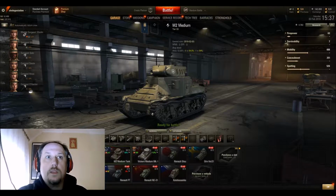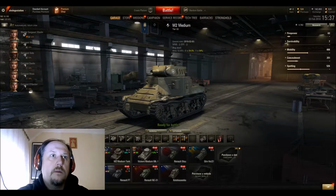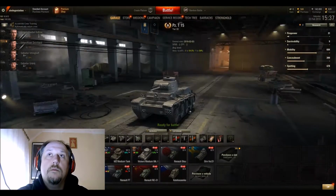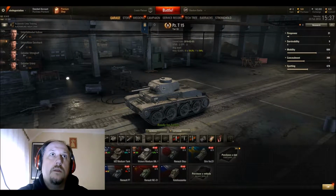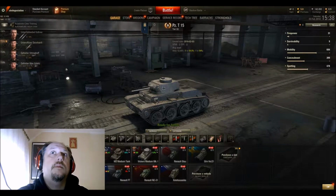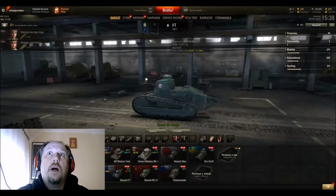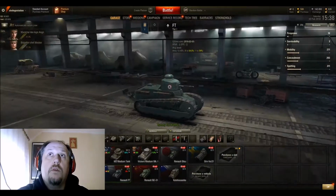So what I decided is that I will play three bottles, I think, at tier one. The Leichttraktor, German, then the Panzerkampfwagen T15, a kind of hybrid, because actually it's a Skoda design, so it's Czech, but German. And of course, the legendary French FT, the Renault FT from World War One. Actually the first proper tank with a turret, right? A revolving turret.